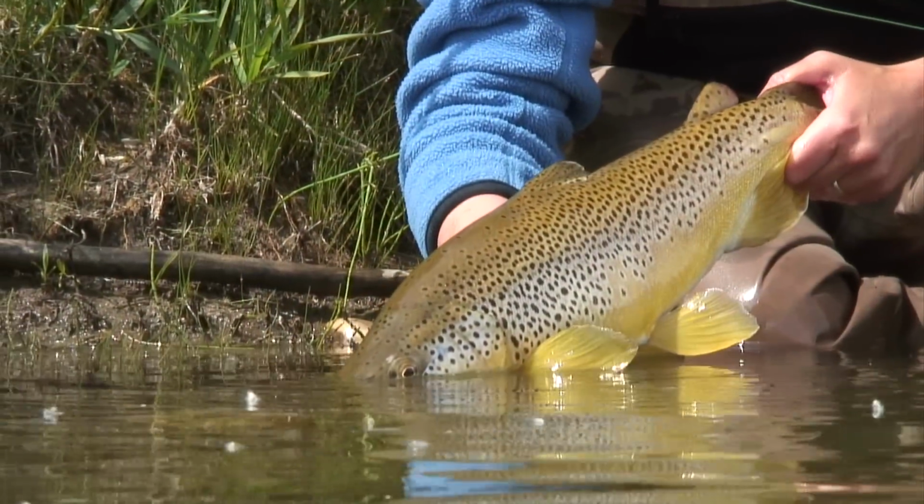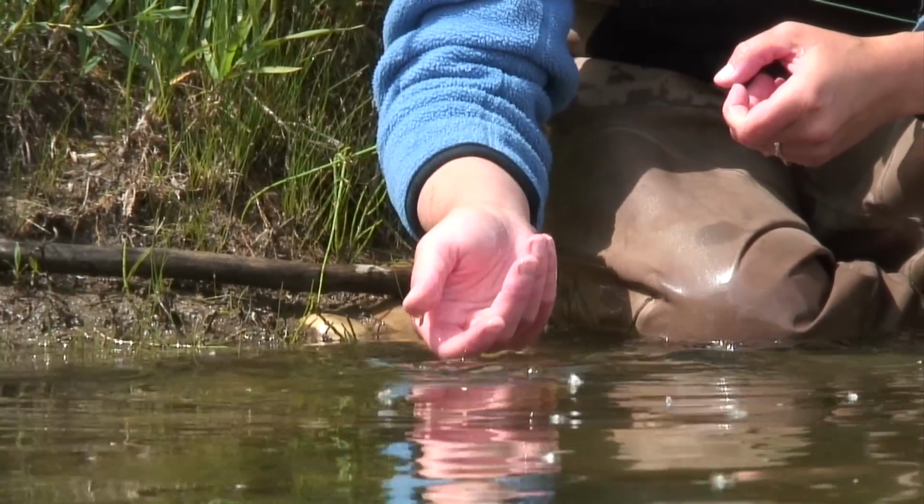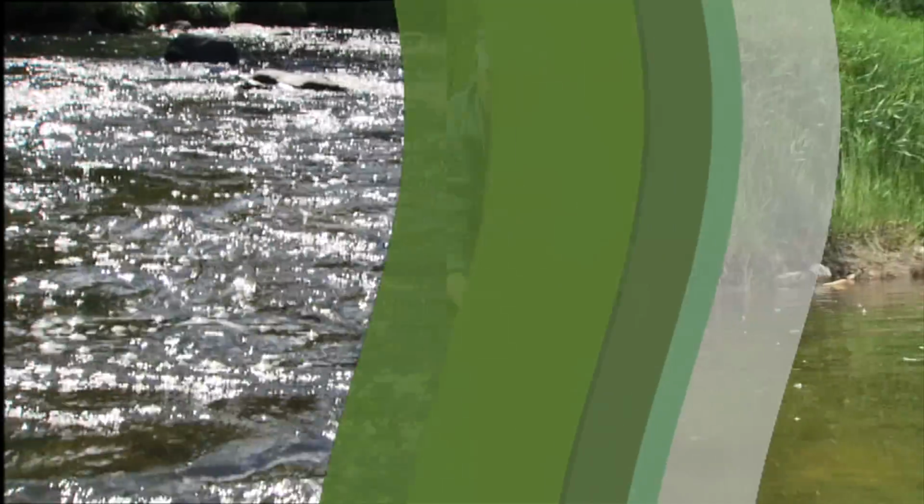I guess my philosophy is trout are an awful lot more interesting than bugs, but people study the behavior and life cycle of bugs more than they do of trout, and trout are infinitely more interesting than bugs, I think. So to take that same level of scientific discussion that people use for entomology and bring that into the trout's world and how a trout lives and what they do all year long and how they feed, I think just adds a lot of interest for most people.